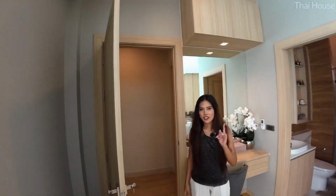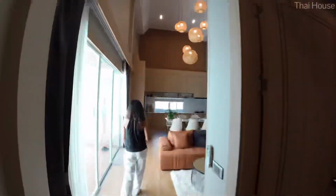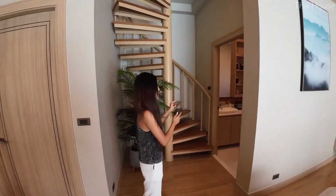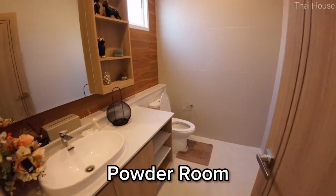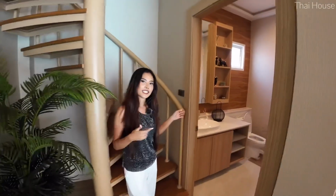This is not all. I will show you one more thing. On the second floor, they have another seating area or living room, like under the roof. And this one is going to be the powder room, next to the staircase, and then let's go.